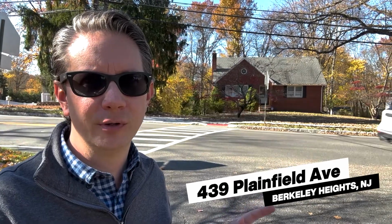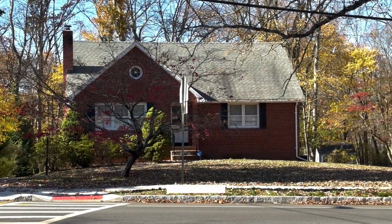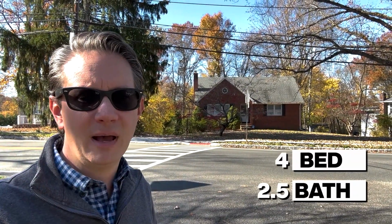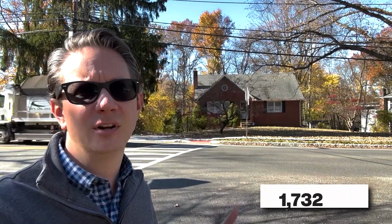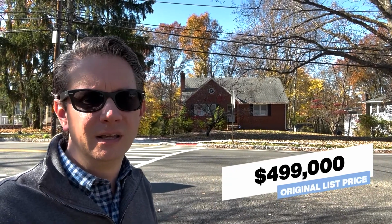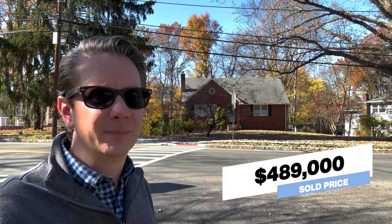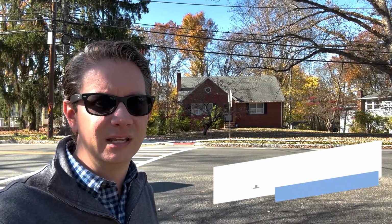Hey, so we've just arrived at 439 Plainfield Avenue in Berkeley Heights. This is the property right behind us. It's a Cape Cod one-level home with a walkout basement. Built in 1959, and it's 4 beds, 2.5 baths. It was listed as 1,732 square feet on a 1/4 acre lot. Now this one's interesting because they started the pricing at $499, and they sold it for $489, and it was under contract in 26 days. But they brought the price down in between.